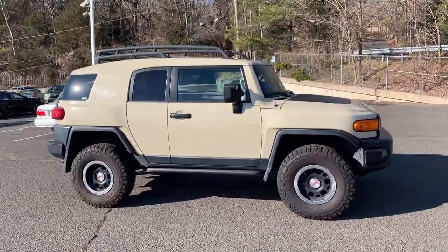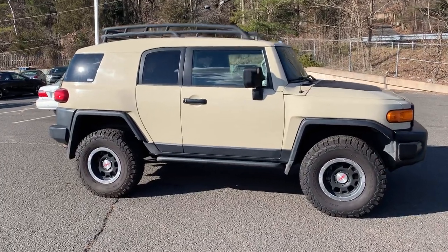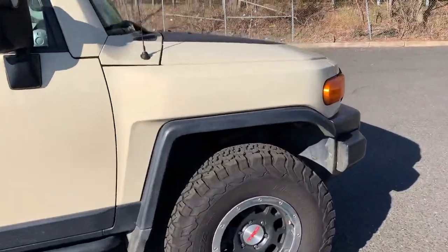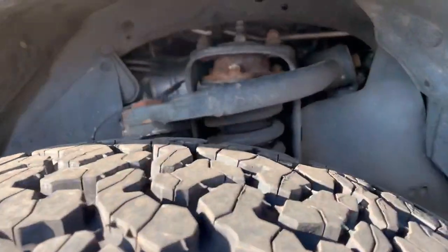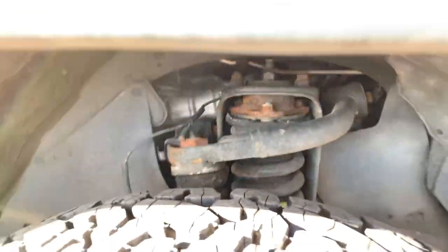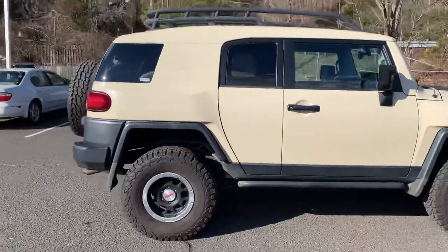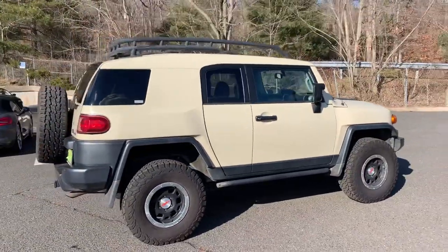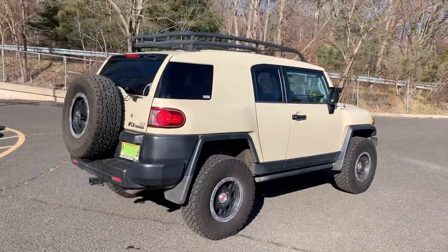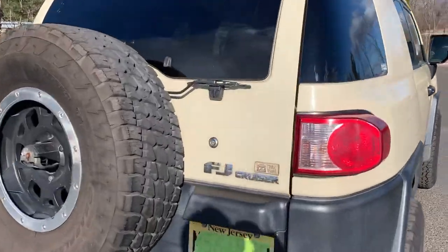It has a very mild lift. I'm sure the FJ Cruiser guys can tell already. There are spacers on the very top of the strut towers. I don't know if you can see there. Yeah, that's not OEM. But it's a very small lift. I think it sits well in this vehicle. It's not too exaggerated. It looks nice. So what's your favorite trail edition color, guys? Let me know in the comments below.